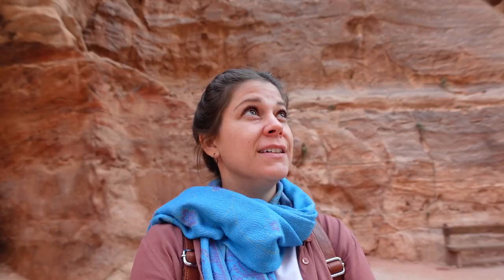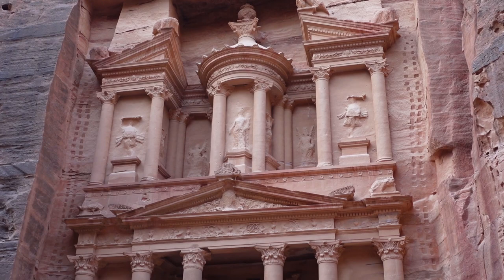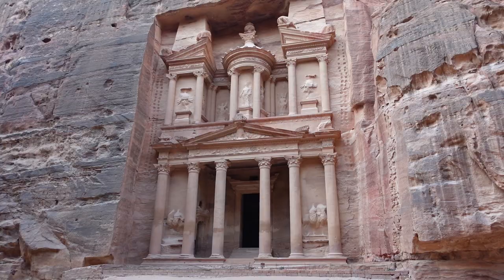It's incredible because it was carved into one slab. I think that's what's remarkable about it, is it's not like multiple pieces that have been brought together and built here. It's carved into the side of the hill. Or gorge? Mountain? I don't know what you call this. It's really, really impressive.